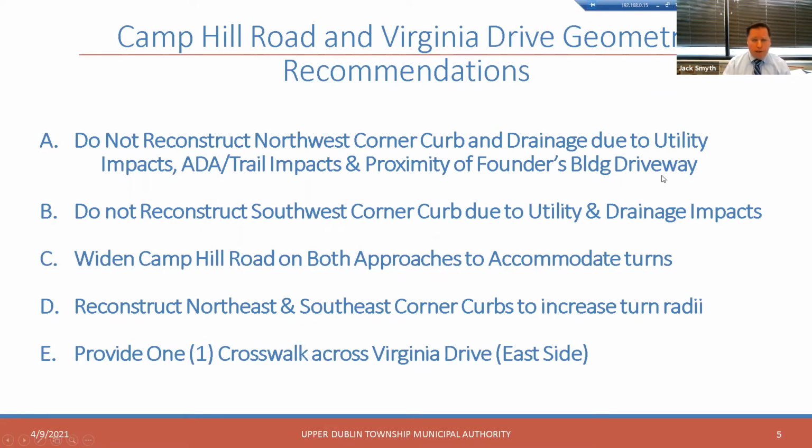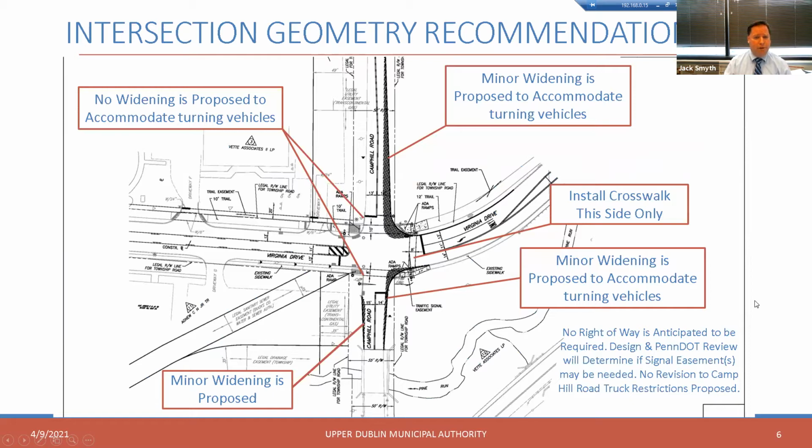So upper left is pointing out that no widening is proposed to accommodate turning vehicles for both the northwest and southwest corners. You can see how close that driveway is for the Founders Building to the intersection. The concern there is that if a left turn lane is in that center turn lane where we currently have the diagonal striping, which is gore markings, the vehicles coming out of that driveway, taking a left and then taking another left onto Camp Hill Road, it's too close. So we really want to stay away from that northwest corner, because if we need to increase that turn radii, then we're getting even closer to that driveway with everything that we do. Plus, I mentioned all the utility issues in that corner.